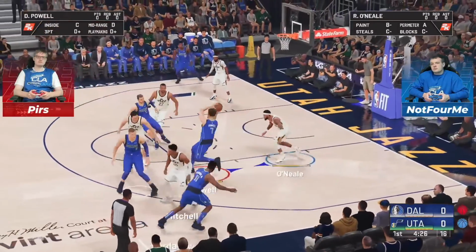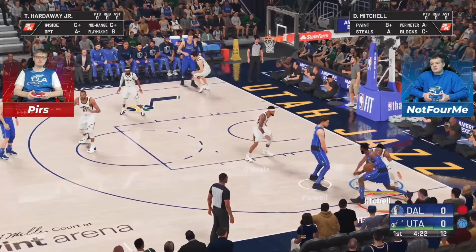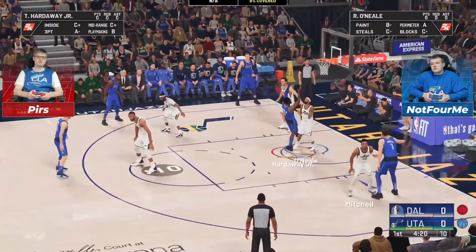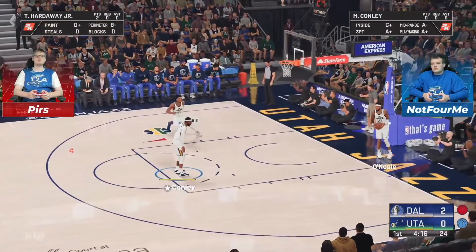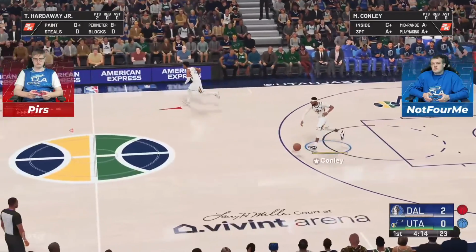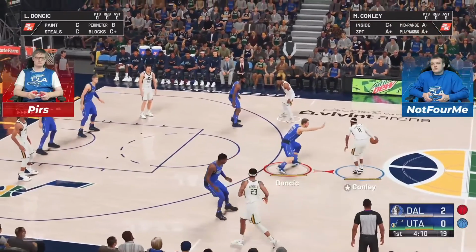Here's Hardaway. Powell finds Hardaway. First shot, first basket. He's out of the blocks fast. Tip your hat to Hardaway Jr. there, guys. I mean, even in the face of aggressive defense, he stays focused and delivers.